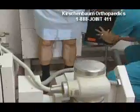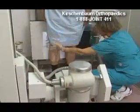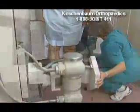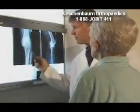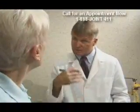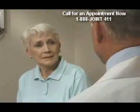Many physicians prefer these X-rays be taken standing up, so the joint is shown in a weight-bearing position, as it usually is when you're walking or standing. In this way, the physician can better determine the amount of cartilage remaining between the bones. You and your doctor may then discuss the specifics of your case, whether you may be a candidate for partial knee replacement, as well as the relative benefits and risks of the surgery.